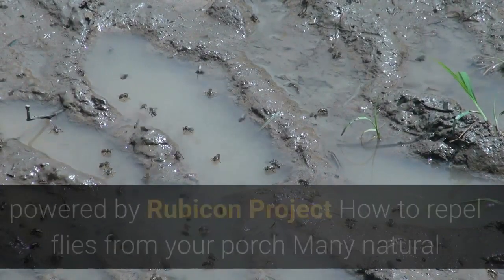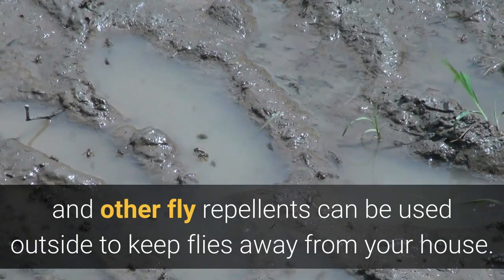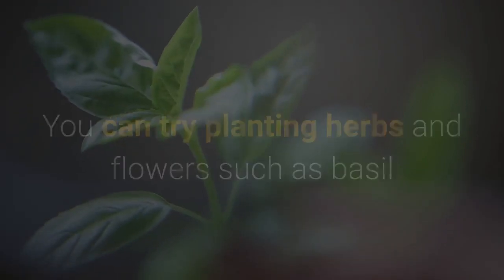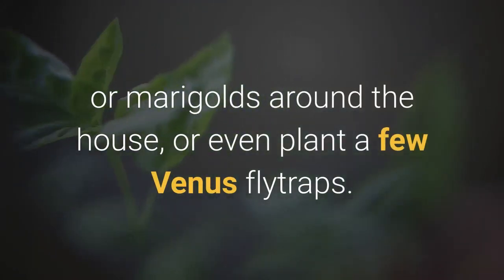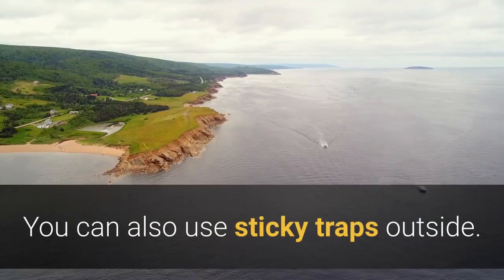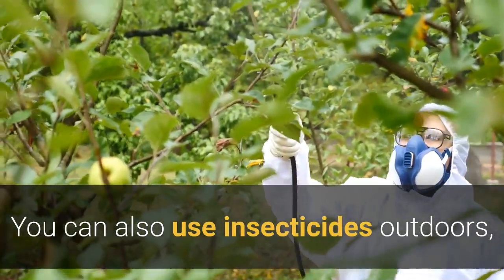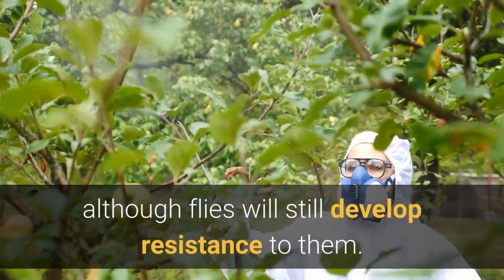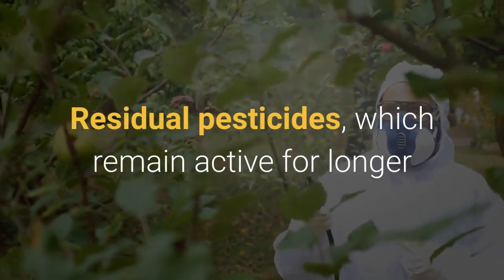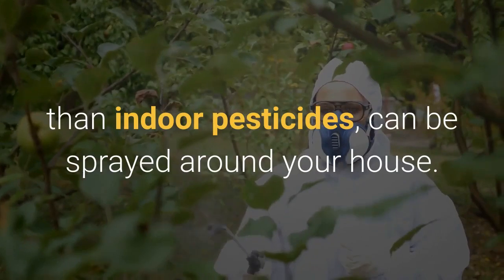How to repel flies from your porch. Many natural and other fly repellents can be used outside to keep flies away from your house. You can try planting herbs and flowers such as basil or marigolds around the house, or even plant a few Venus flytraps. You can also use sticky traps outside. You can also use insecticides outdoors, although flies will still develop resistance to them. Residual pesticides, which remain active for longer than indoor pesticides, can be sprayed around your house.